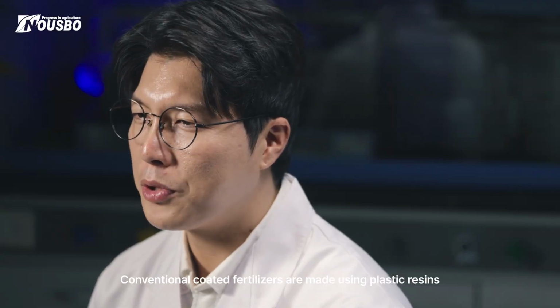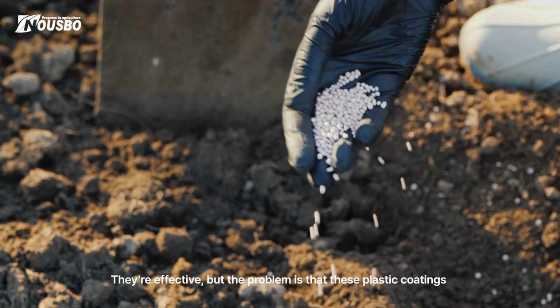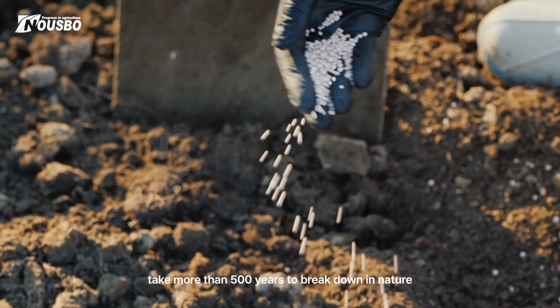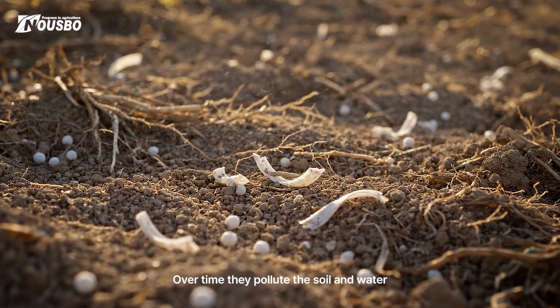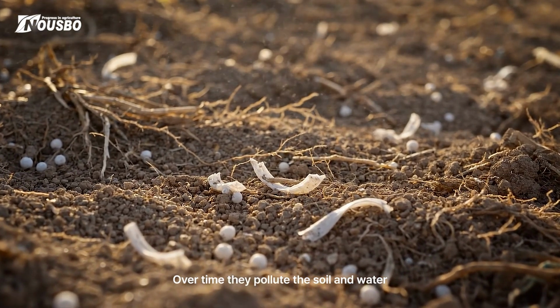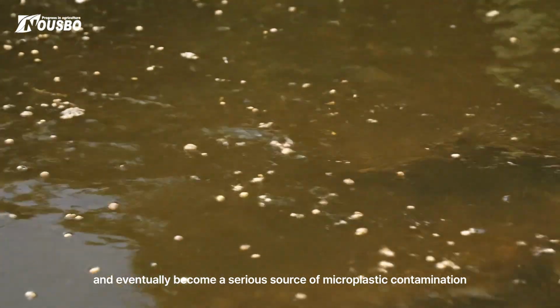Conventional coated fertilizers are made using plastic resins to improve fertilizer efficiency. They're effective, but the problem is that these plastic coatings take more than 500 years to break down in nature. Over time, they pollute the soil and water, and eventually become a serious source of microplastic contamination.